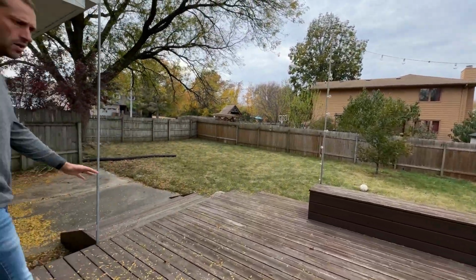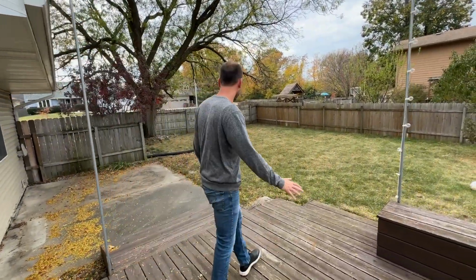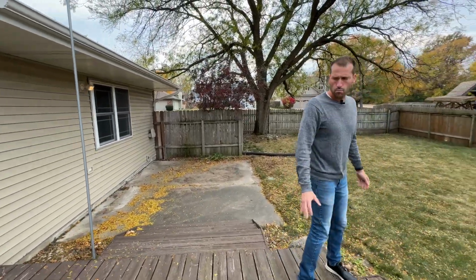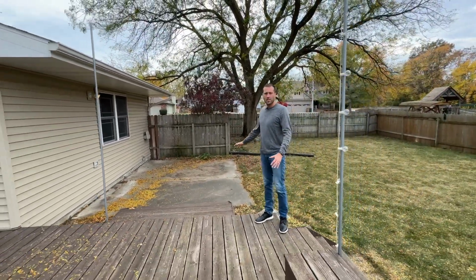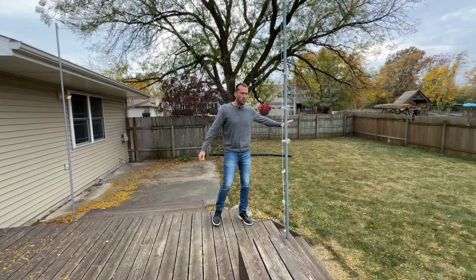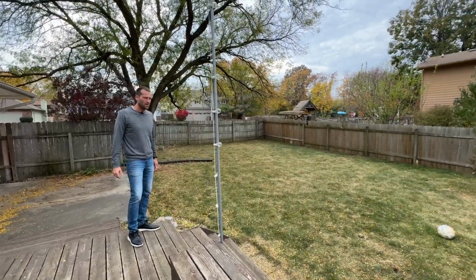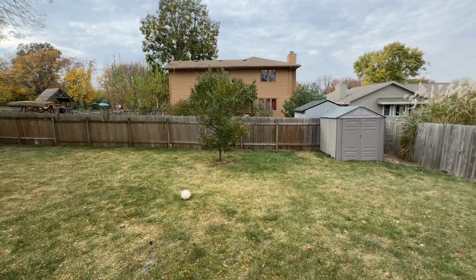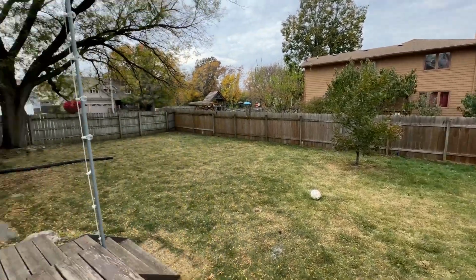So check out the backyard here. You have this oversized deck and a nice patio. Then additionally, as I mentioned before, you have a privacy fenced backyard, which is great for kids and pets and just general privacy. You have a nice shed right here as well.